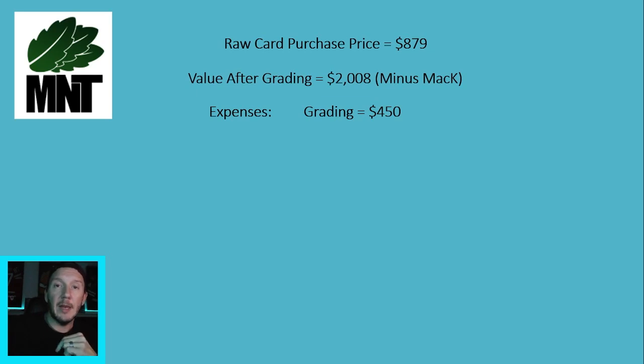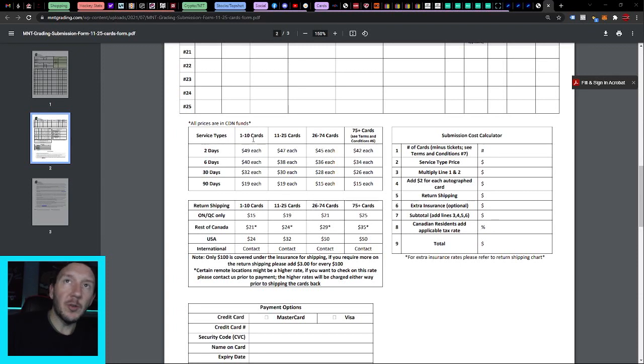That is something that I didn't go over, was the pricing. Okay guys, so I did want to show you the pricing, so I just pulled it up here. It'll be a little bit choppy, I'll chop it in there, but you can see the service levels here. So they have 2-day service levels from 1 to 10 cards is $50 each, and then it's $47 if you submit 11 to 25 cards. And then they have a 6-day service, which would be $38 per card.